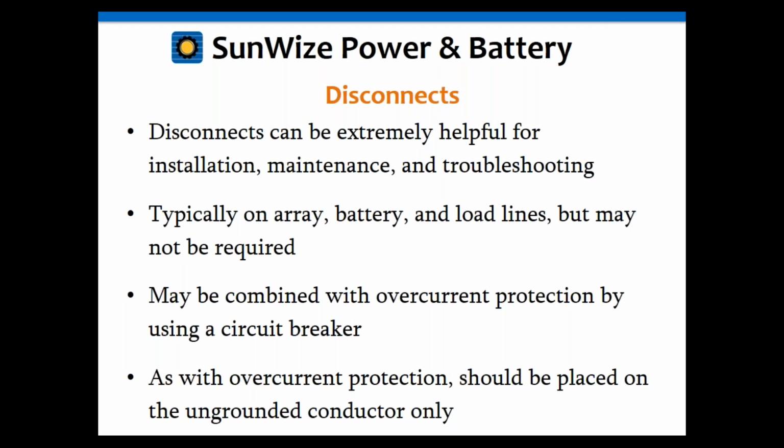Typically, it's found on the array, battery, and load lines, because these are usually the ones that need to be switched the most. Again, they may not be required. It depends on how big the system is and the components involved. They can be combined with the overcurrent protection in the circuit breaker. I mentioned earlier, a lot of times it's just easier as a circuit breaker. It's a little more expensive than a fuse, but not much more.